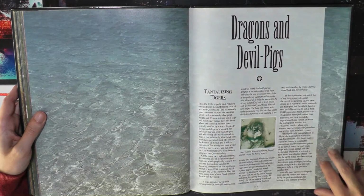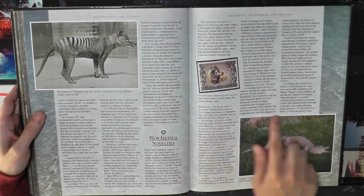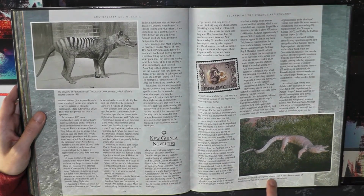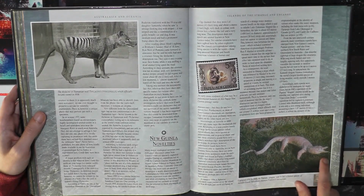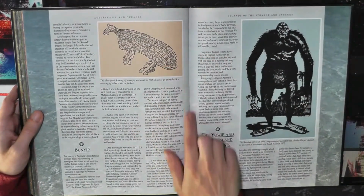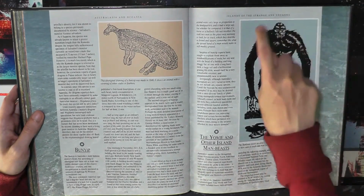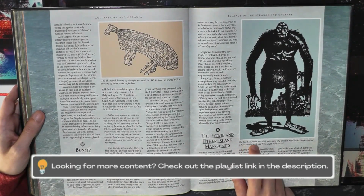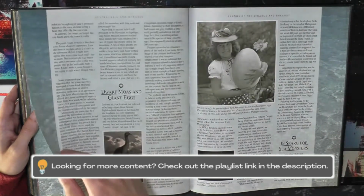Dragons and devil pigs. Captured alive in 1980, the Papuan dragon was in fact a known species of monitor lizard. It's quite a scary looking creature there. So this is another one of these huge creatures that have been supposedly spotted. This one is called the Bombala Yowie. Man beasts. Quite scary indeed.